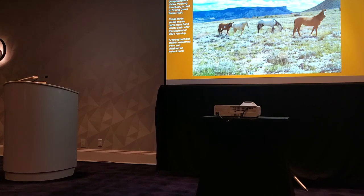She was able to get these three mares from Sandwash Basin and take them to the herd in Spring Creek Basin. And this young bachelor stallion decided, oh, pretty young girls, I'll take them.